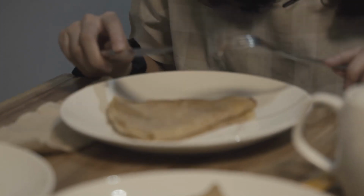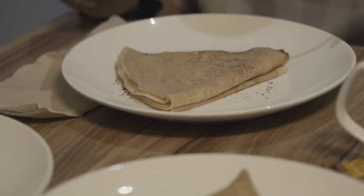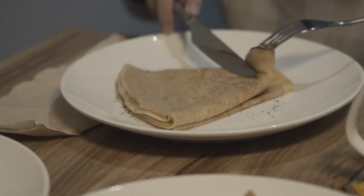The parts are so soft and tender, so it's not crispy, and it's still warm. And for this one, you can taste the peanut butter, and it's also kind of salty from the cheese. So I think this is a good combination.